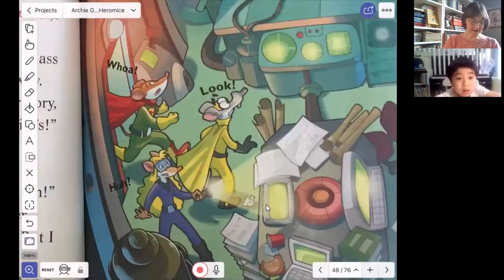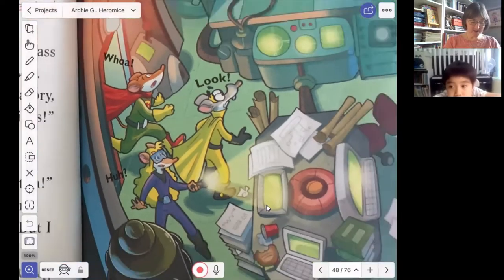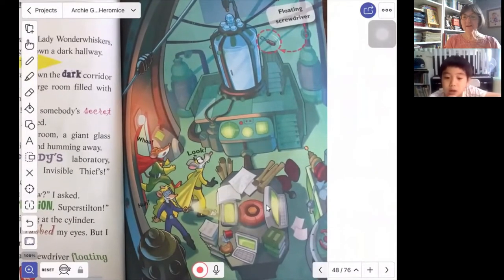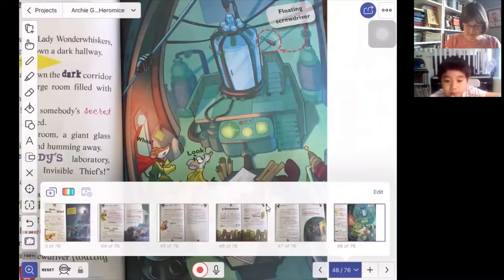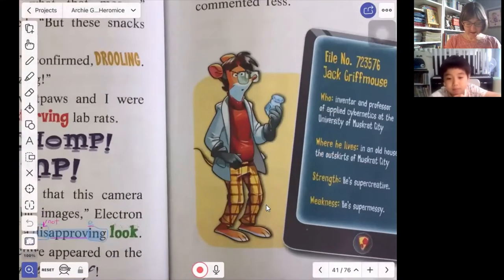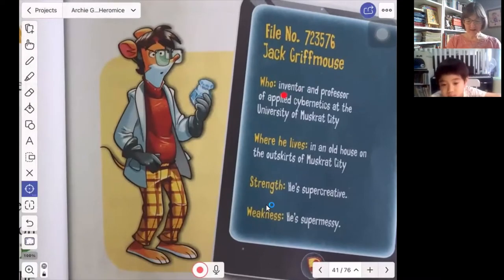All right, so we see that Heromice action there. Yeah, the action, this is the lab, the laboratory. And Swift Paws, Geronimo, and Lady Wonder Whiskers just came in through a secret passage and have come into this secret laboratory of the person who lives in this house. The bad guy will come here the next page. Here's the picture of what he looks like. Jack Griffmouse. This is his house. He's an inventor and professor.